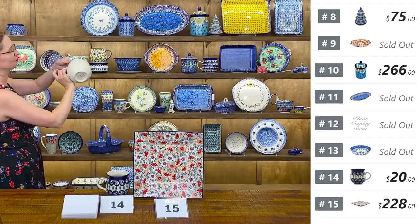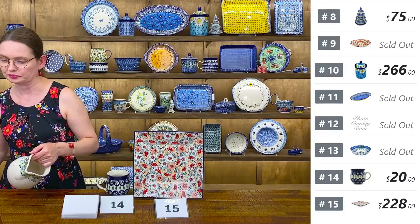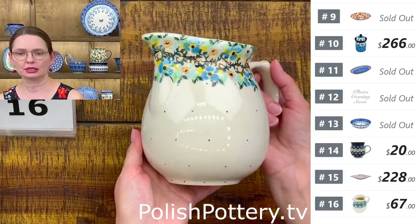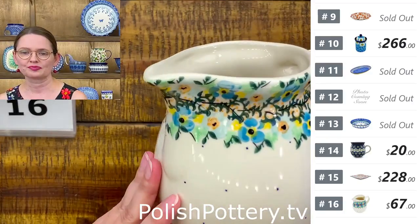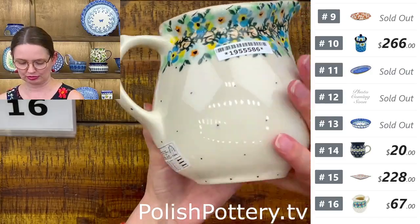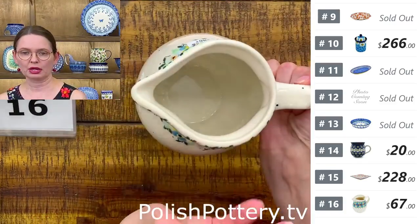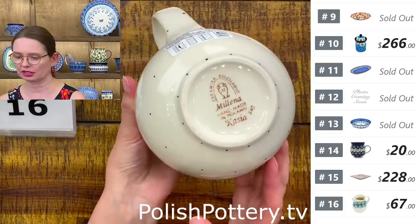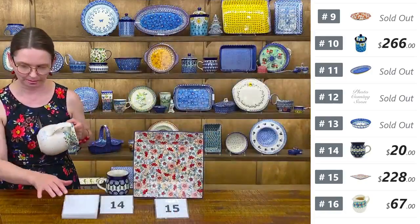Next, I do have a milk pitcher from Manufaktura Milena. Or that could be your vase for flowers. You can have a smaller portion of lemonade, iced tea, anything you want. This is the Sweet Blooms pattern, beautiful colors. I love this kind of blue and yellow. And this is 34 ounces brimful, so it's not huge. You can also use it for gravy. It has a wide mouth, so that would be a nice gravy serving dish as well. So number 16 is from Milena, $67, regular price $135. And this is B60, if you are wondering what the pattern is. So that's number 16.